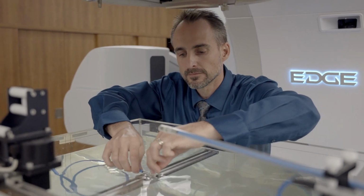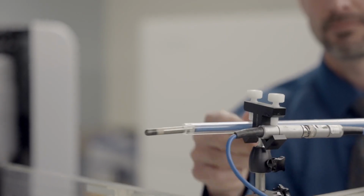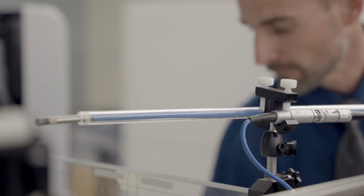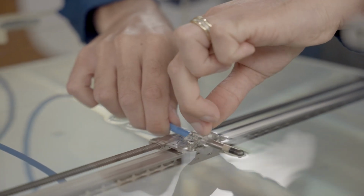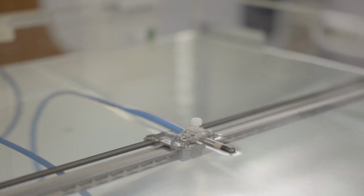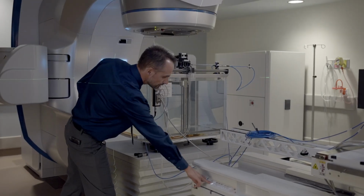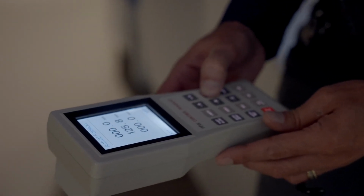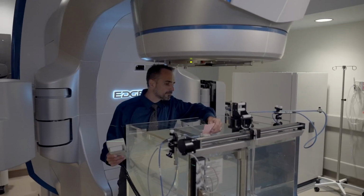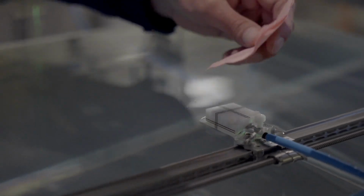Our team of medical physicists, physics associates, and radiation therapists test and monitor our radiation therapy equipment by performing daily, monthly, and annual tests to ensure we deliver the dose the radiation oncologist has prescribed safely and accurately. Measurements are often performed in water, where sophisticated equipment is used to measure doses within a fraction of a percent at positions accurate to a fraction of a millimeter. This allows us to ensure that we are directing the right radiation to the right place.